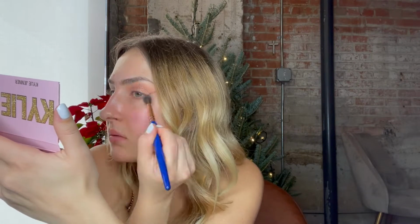Setting powder and setting spray in the cap, and I'm dipping my brush that I used to layer on glitter. I'm getting it nice and wet. Dabbling into hot apple cider. And then I'm gonna just blend out the edges. Damn, this is so simple. It looks so simple, effortless, elegant, but it's saucy.